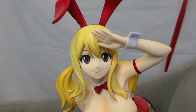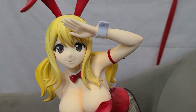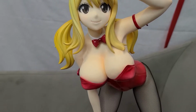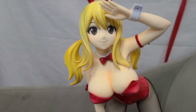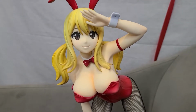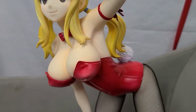So I wish maybe they had her hand right there, or touching her hair or behind her head. Something where her arm's still up in that position, but her hand isn't in a salute. Like, maybe the hand behind head would be a little bit more of an embarrassed pose or something. Something that's more cute and not salute, which is a little weird. But she looks good. The sculpt looks good.